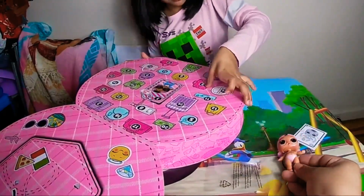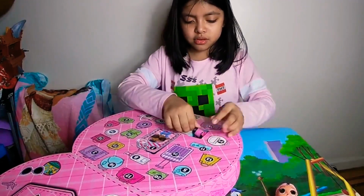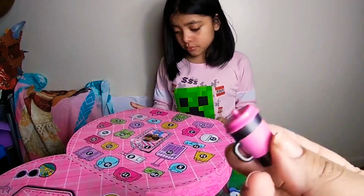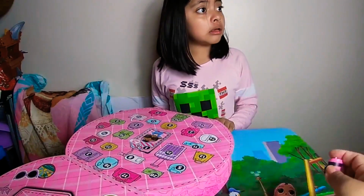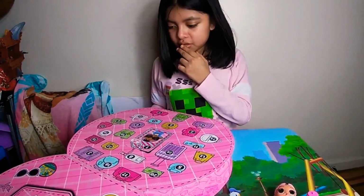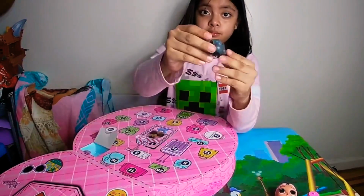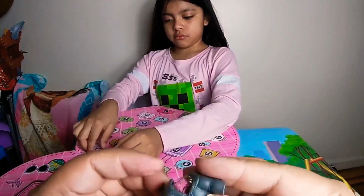Okay, now open number 2. The bottle. So here we got number 2, and we have the bottle, which is pink and black. Now number 3. Okay, so this is number 3. It's an outfit, like a romper, I think.